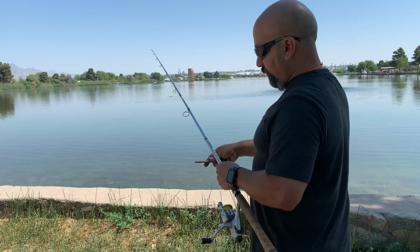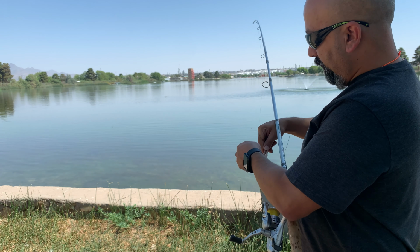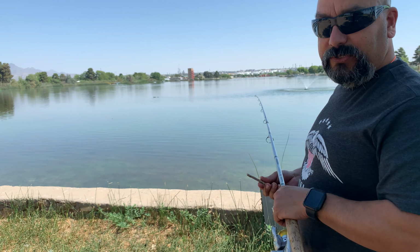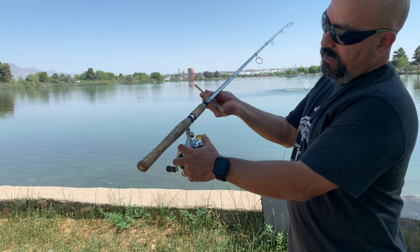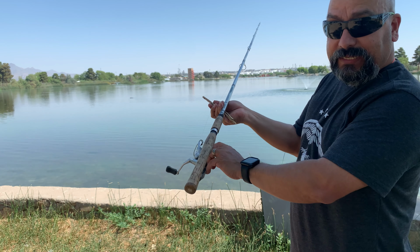So let me switch over this way. What I'll do, and I hope it's showing up, is take that line and wrap it around the stick several times like this. And then I'm going to have to go off camera because what I'm going to do is walk backwards. It'll tighten and then pop. If you don't hold the line and you rely on the spool to keep it from moving, that line is going to dig deeper in there.